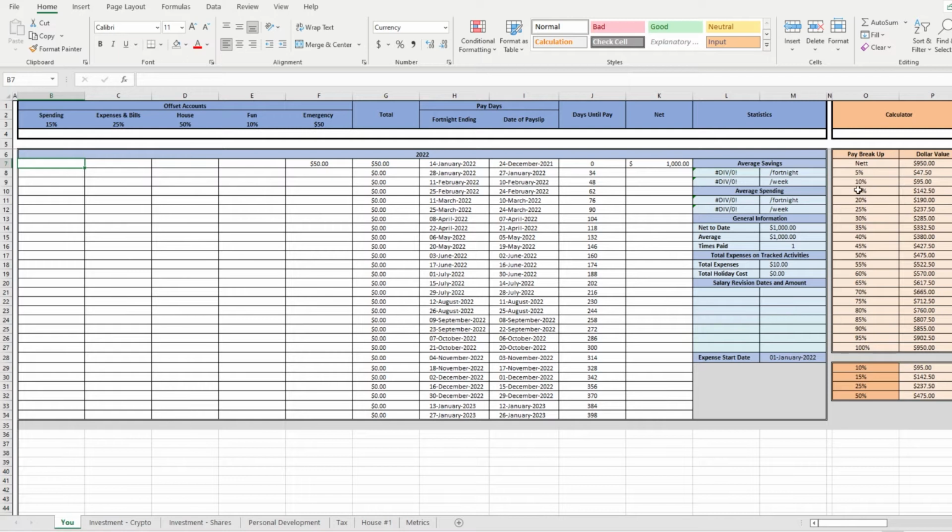So if we look at 15% of 950, it's $142.50. Let's say all of these accounts started with a balance of 0. So I'm just going to put in what they actually are based on what the calculator is telling me, because it calculates automatically, and all you have to do is change that top number. So 10% is $95. And as you can see, it's added up the total of all of these columns here to be $1,000.